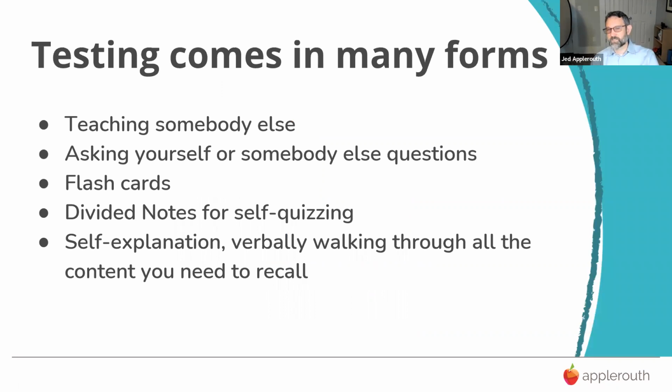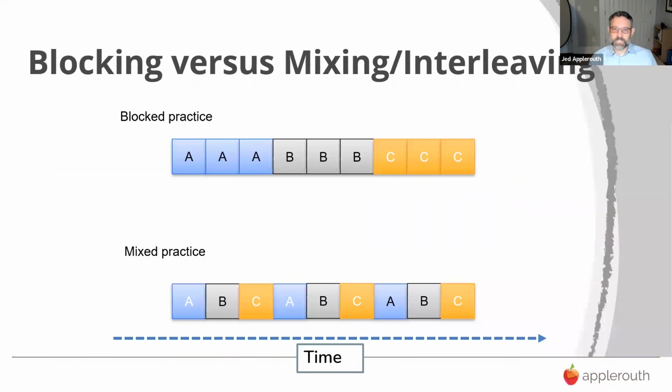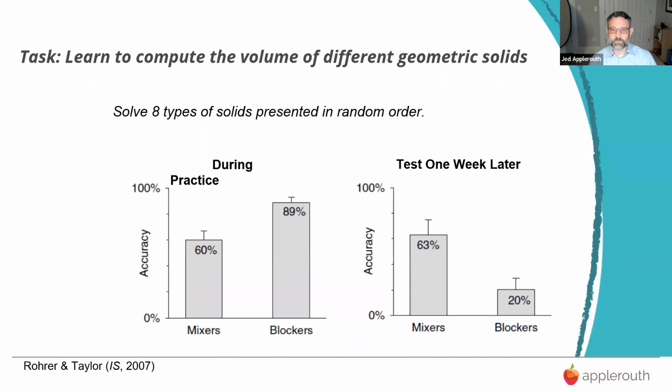And there are many ways of testing yourself, self-quizzing, flashcards, using Quizlets, but you always want to be testing yourself versus just passively reviewing information. Then we talk about this, is it better to block practice or spread it out? By now you probably know the answer, that those who break it up into smaller segments and mix it up, a little physics, a little chemistry, math, back to physics, back to chemistry, those people do better.